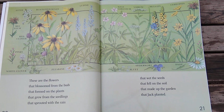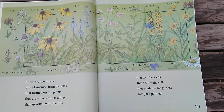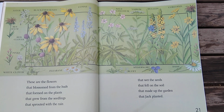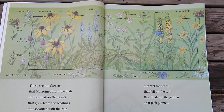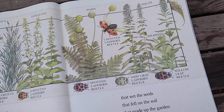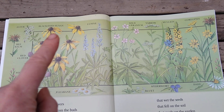These are the flowers that blossomed from the buds that formed on the plants that grew from the seedlings that sprouted with the rain, that wet the seeds, that fell on the soil, that made up the garden that Jack planted. And here are all those pretty flowers. We've got black-eyed, whoops, there goes the wind again. Black-eyed Susans, those pretty yellow ones there.